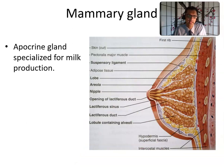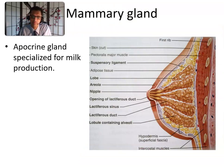The mammary glands, they're also apocrine glands specialized for milk production. They usually turn on during pregnancy.